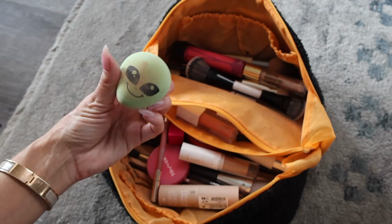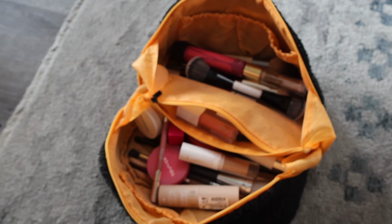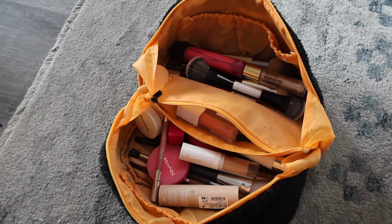This is my dirty sponge. Wow, she needs to be cleaned. We will be doing that. Okay, and then let me see.